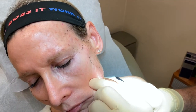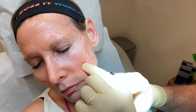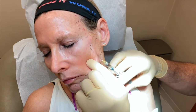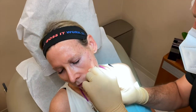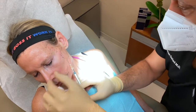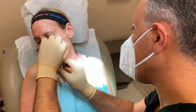Okay, so here, the cannula is kind of inserted. Now, Adrian, you may feel a little push and a little pressure, just a little bit of pressure. And I'm just basically advancing the cannula in different directions. And just as I'm doing this, I'm just putting small aliquots of Voluma in different positions.